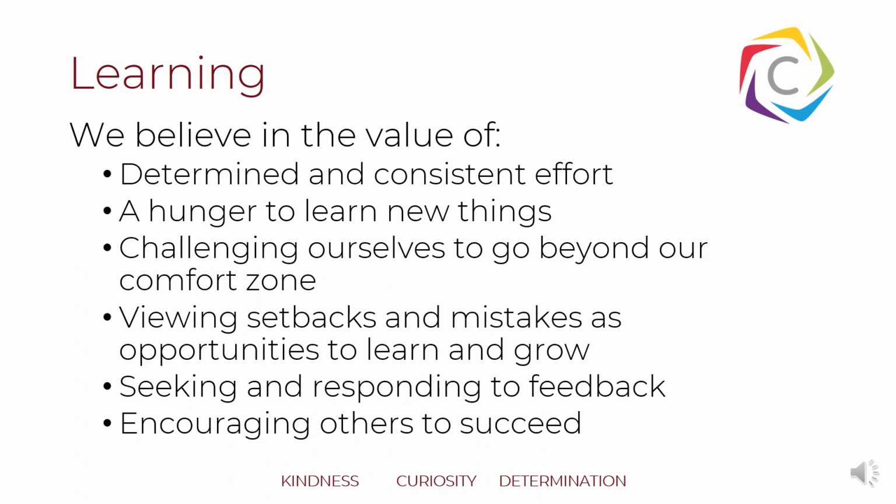And therefore, it's really important that you look for and respond to feedback on your learning so that you can do better. And as part of our value of kindness, it's not just about your own success. We expect you to encourage others to succeed too, and to celebrate their success as much as your own. Because if we all work together, then we will succeed even more.